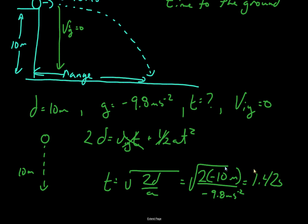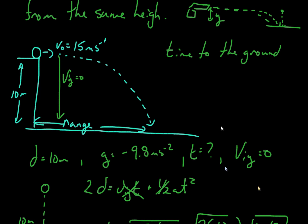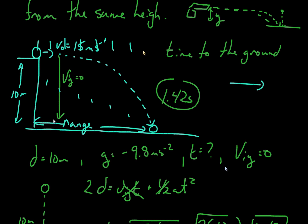So what that means is this object is in the air for 1.42 seconds. Now, during that 1.42 seconds, it is traveling at 15 meters per second in the horizontal. So now we look at that separately. The range will be the same as anything else traveling to the right at 15 meters per second for 1.42 seconds. And when you think about it, it's knocking off time in equal amounts in this direction, and it's knocking off distances in increasing values over here. So we match these up, and the result is this parabolic or curved path. You line up where it is in each plane.